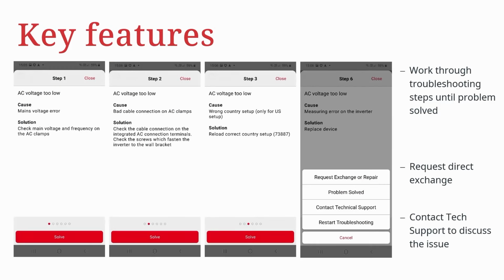Simply swipe through the troubleshooting menus to see each step to check. If you get to the end of the process and you haven't been able to resolve the issue, you can request an exchange device or a repair. You can also contact the tech support team if you have any further questions.